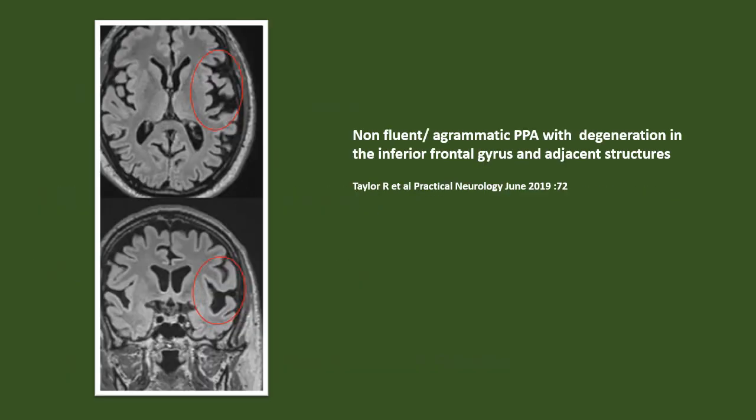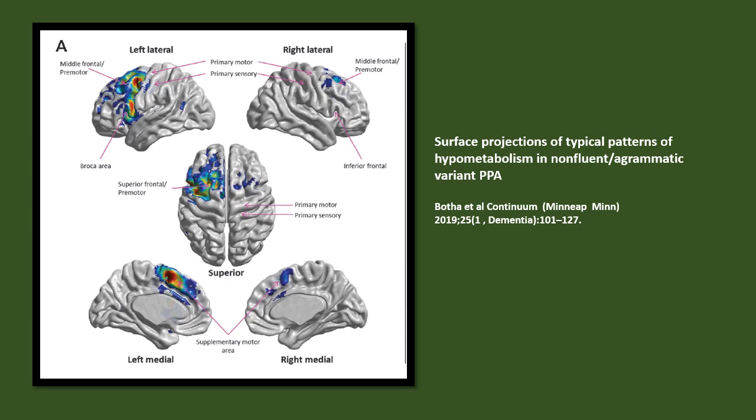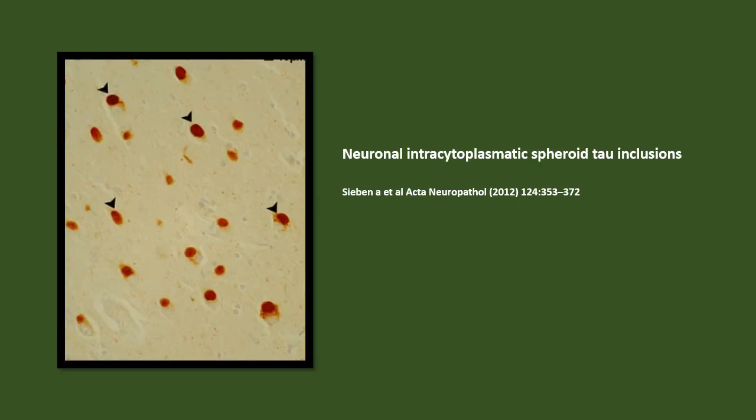This figure shows a case with non-fluent agrammatic PPA with degeneration in the inferior frontal gyrus and adjacent structures. This figure shows a surface projection of the typical patterns of hypometabolism in this condition, which typically affect the left frontoinsular area. This is an example of neuronal intracytoplasmic tau inclusions, as may be seen in this condition.